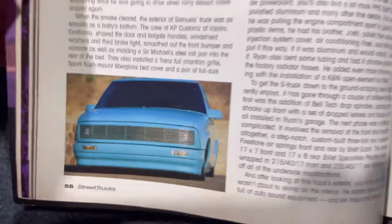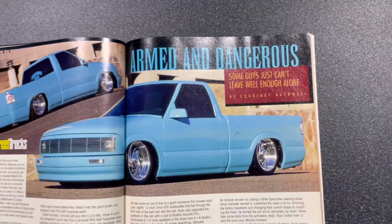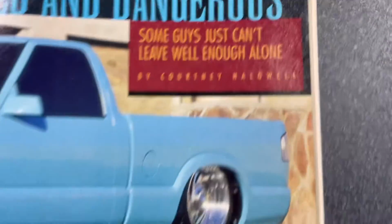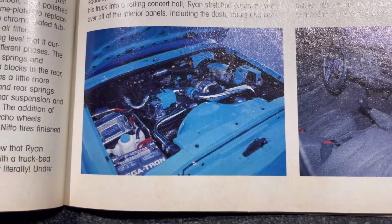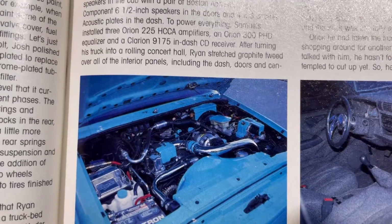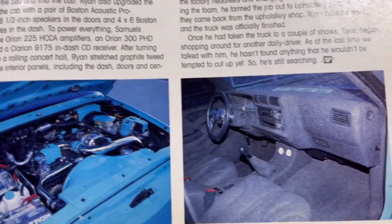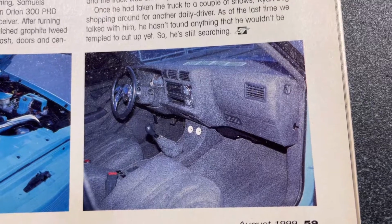Rest in peace, Papa Smurf. He's the one that got me liking blue and gray. Some of my friends know. Armed and Dangerous. Courtney Halliwell shot it. Some guys just can't leave well enough alone. Not only was the truck clean, look how nice the engine bay was. This was a 97. So it had extra stuff that my 94 didn't have with the ECU and some of the extra brake stuff. One of my favorite aspects of it was it had the old school dash, which I had in the 94.